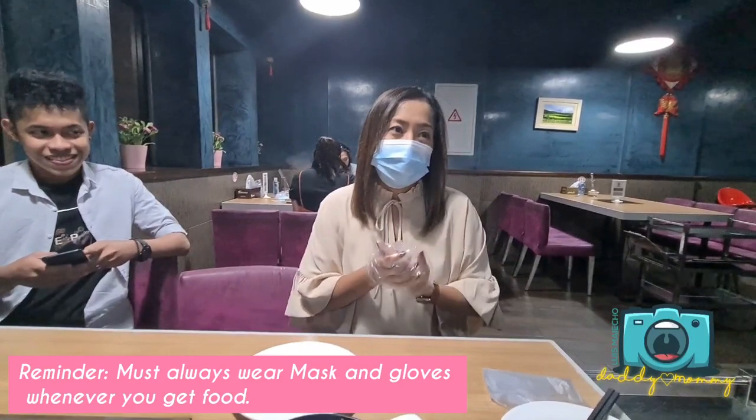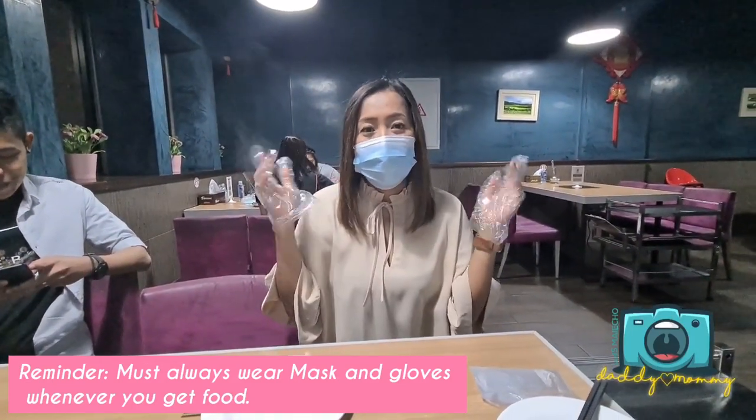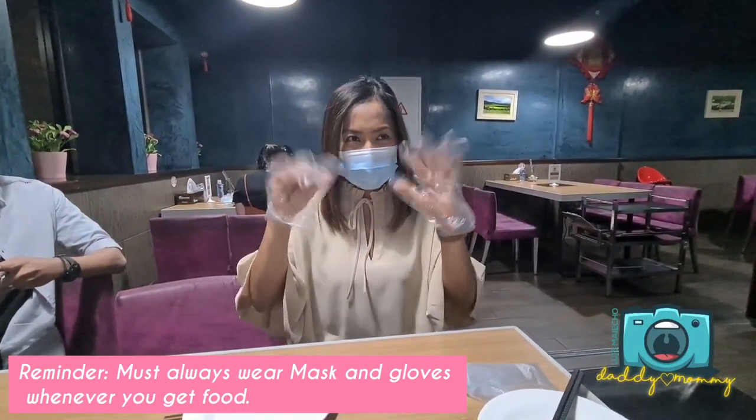So we opted for a buffet in Shabu Shabu. So if you want to get food, you must wear your mask and the gloves.